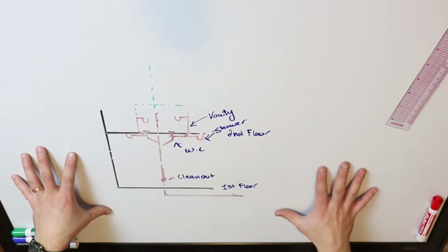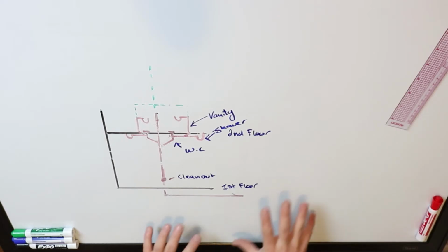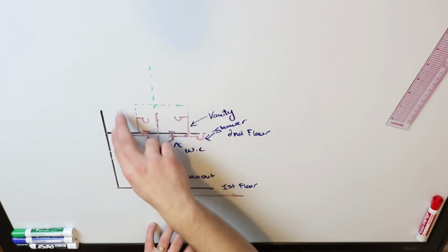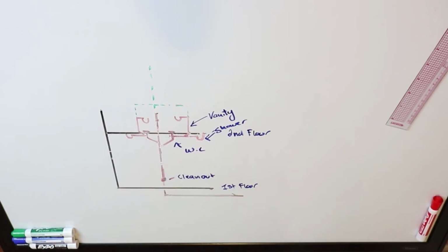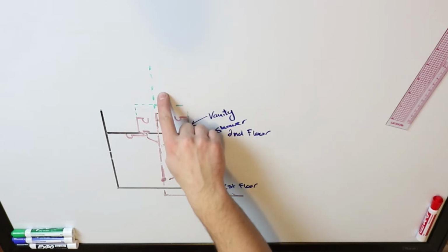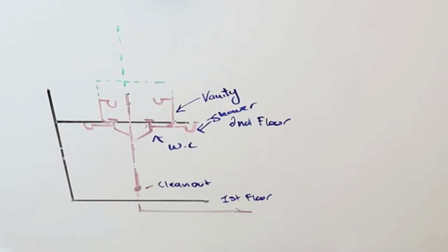So peeps, here's a basic picture of what we were looking at in the job that I was doing over there. We have a situation here where we have units above on the second floor, and then on the first floor you have a couple of restaurants. But here's what the basics are. You have a stack going through the floor and going across, which will eventually connect to the main drain and then connect through on out.